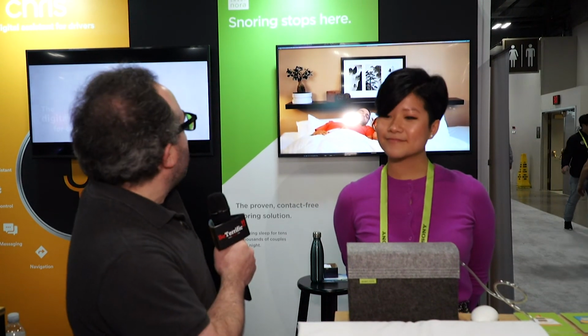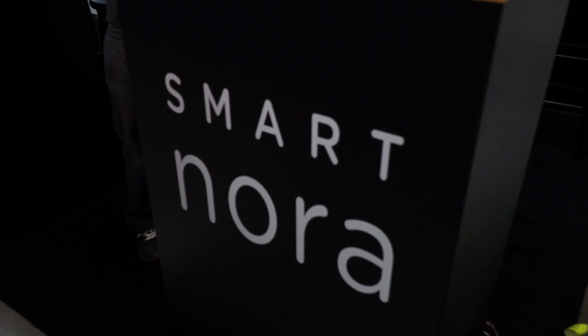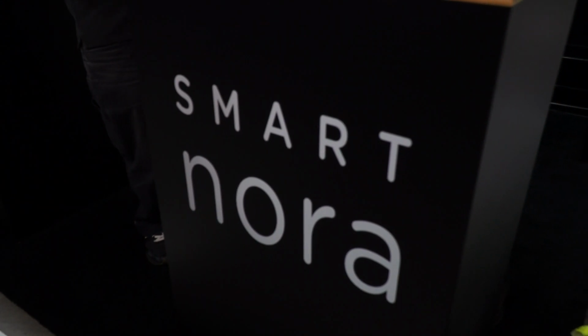We are roaming the Eureka Park at the Sands Convention Center, and we came across this really cool product by a company called Smart Nora. The product is also called Smart Nora, and it's designed to help people who snore. I am with Joanne. She's part of the design team. Joanne, tell me a little bit about Smart Nora.